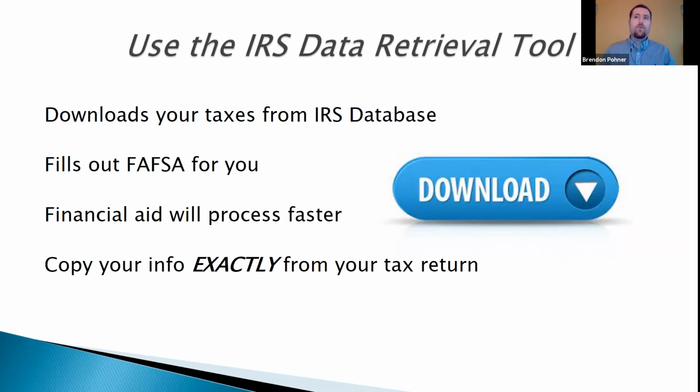And number one, if you use it, it's going to download your taxes right from the IRS database. It fills everything out for you. So all the most technical, the most difficult questions are going to be filled out for you. You don't have to do the work. It does it for you. So that's wonderful right there.